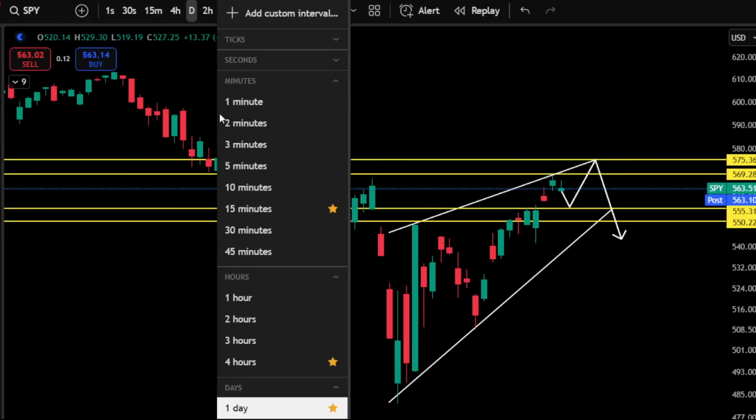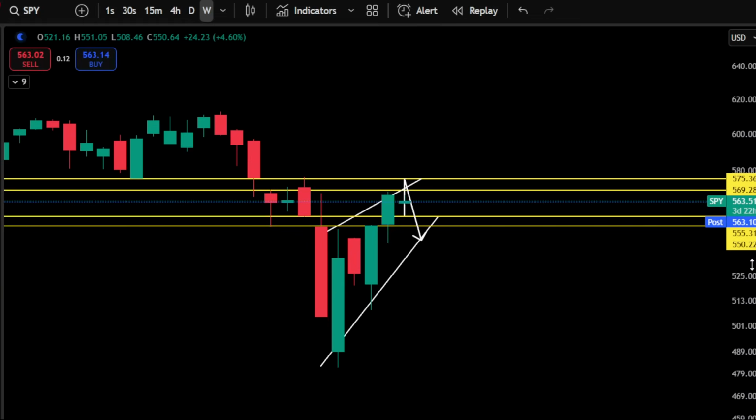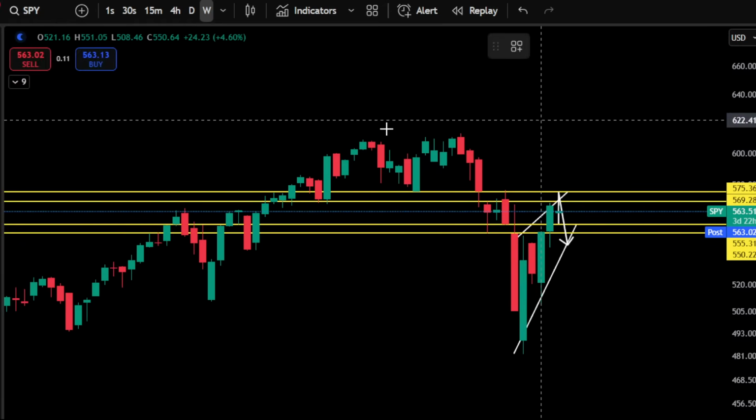And so we talked about this in the last video. We look at the weekly time frame here, right? And if we're talking about a move towards 575 or even 570, we're pretty much retesting the bottom of this double top neckline right here, right?